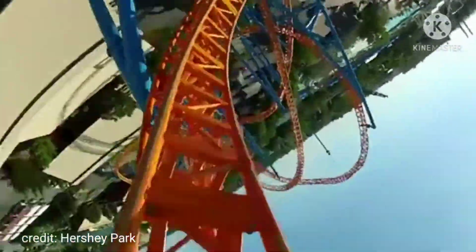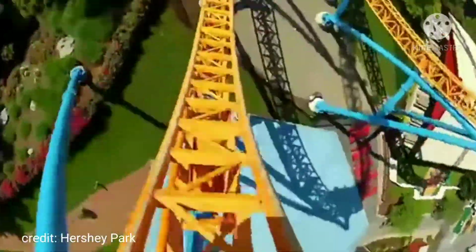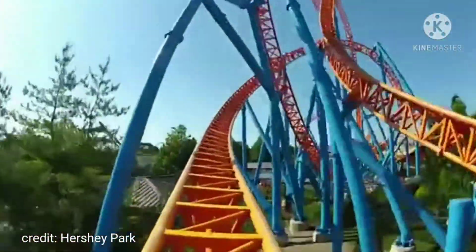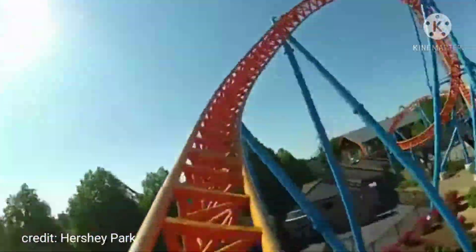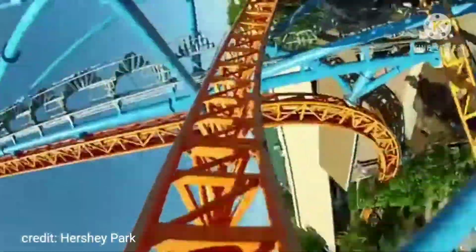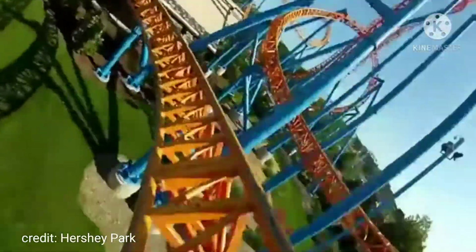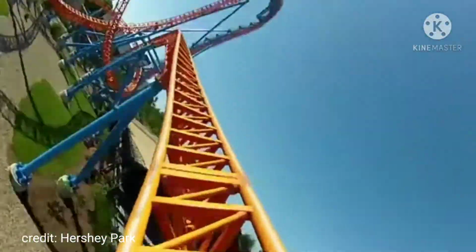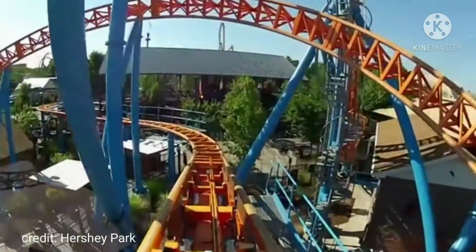There are models similar to it, like Maverick at Cedar Point, that feature the same trains, but this is very different from Maverick. It doesn't feature a launch. It features a vertical lift hill, 6 inversions, a very intense coaster with a decent pop of ejector airtime at the end. So overall, really nice coaster that I do love getting myself to when I'm at HersheyPark.